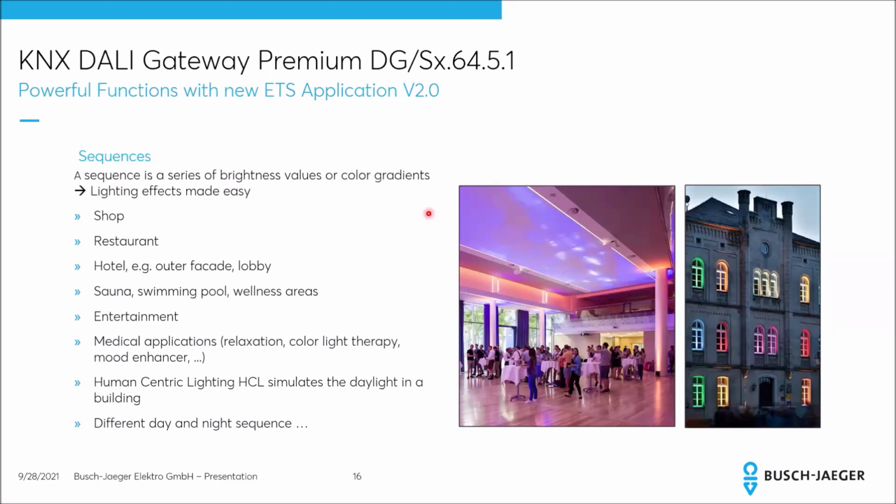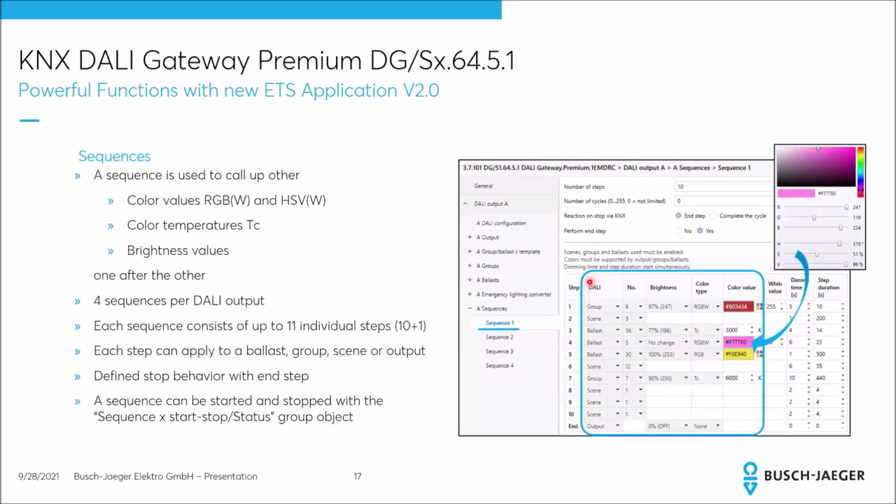Sequences, what is it? It's a nice feature for lighting effects, made very easy. So we need no additional logic in an external controller or something. A sequence is a series of brightness values or color gradients, like we have it in shops, in restaurants, in a hotel, for example, or especially in sauna or swimming pool, where the color should change automatically, wellness areas, entertainment, or also for medical applications, like for our HCL, for light therapy, or for mood enhancer, when we use tunable light in a sequence, for example. And of course, for Human Centric Lighting, to simulate the daylight with a sequence. And many, many more, like we see it, for example, here on pictures on the right side.